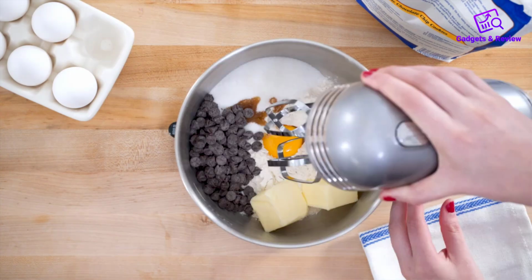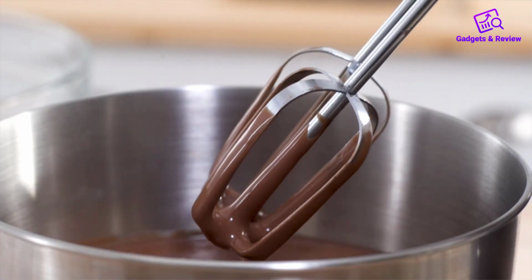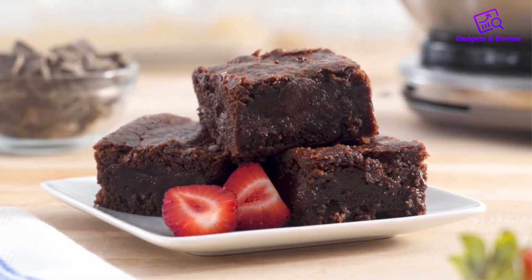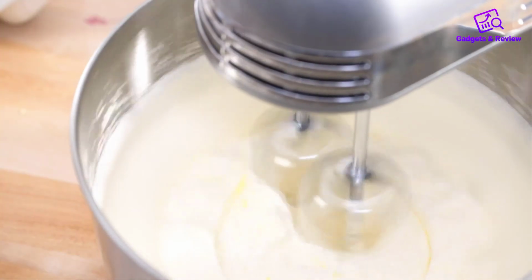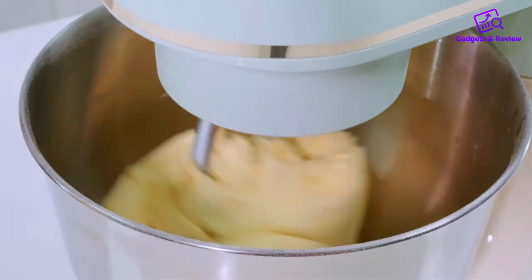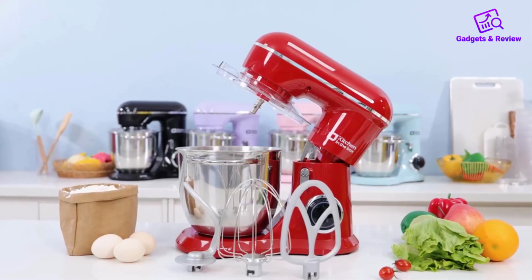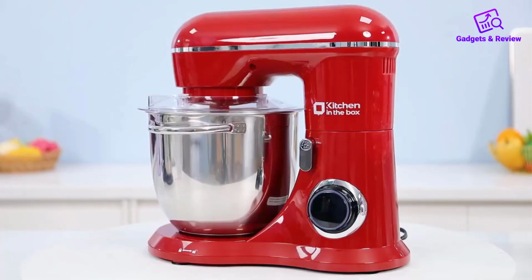Looking to take your baking and cooking to the next level? An electric stand mixer is the ultimate kitchen companion, powerful, versatile, and designed to make mixing, whipping, and kneading effortless. From compact models for beginners to professional-grade machines for serious bakers, here are the top 5 best electric stand mixers that blend performance, style, and convenience.